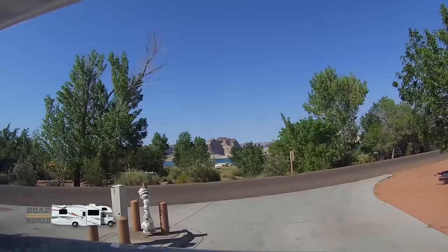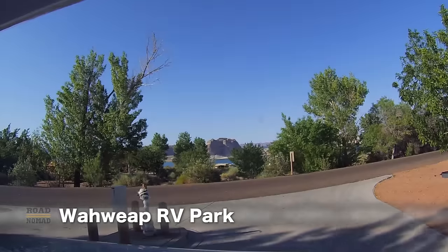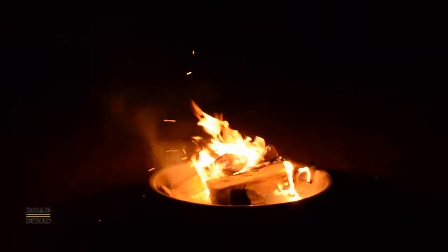We park at our designated spot, with this partial view of the lake. Very, very nice. In the original plan, tomorrow we would continue towards the north rim of the Grand Canyon, but this place is so nice that we are going to stay an extra night and relax.